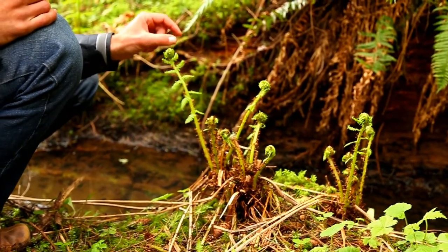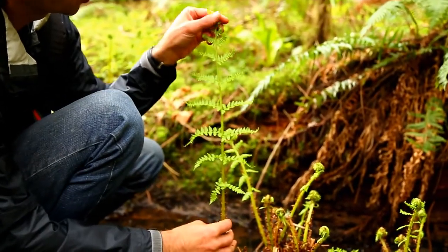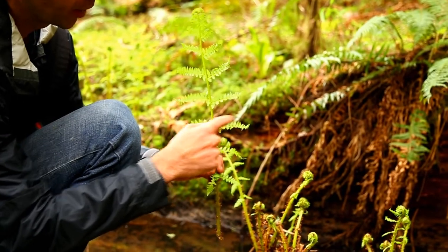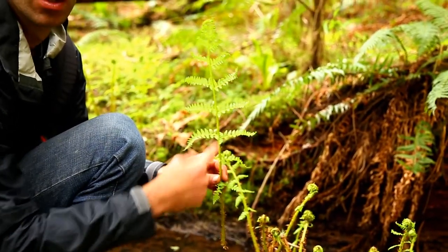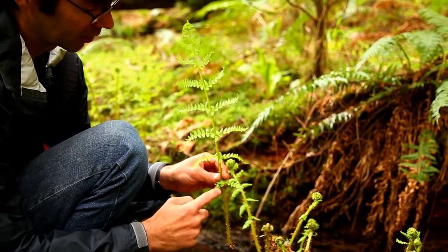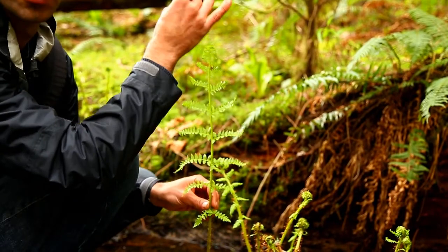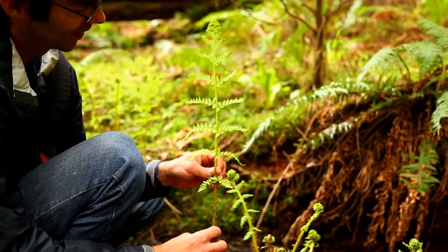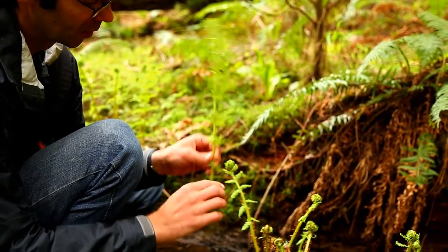And then as the fronds emerge, here's a full frond, almost fully developed. The biggest branch or pinnae on the frond is at the middle of the stalk rather than at the base. So it looks a little bit like a football. It's more elliptical. It's shapely, but it still has these hairy scales.